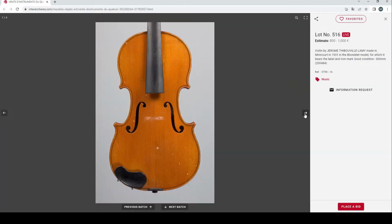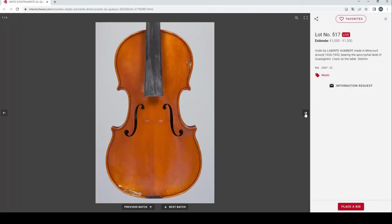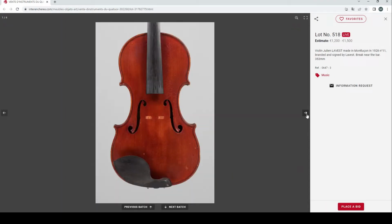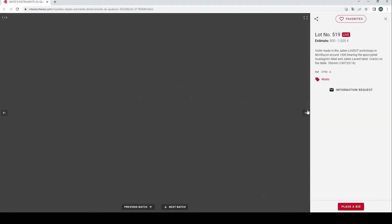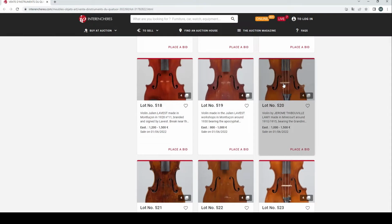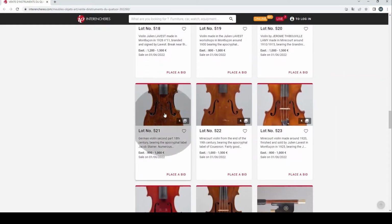Violin by JTL, Mirecourt 1931. Violin by Lebert Humbert, Mirecourt 1920s, 30s. Violin by Julien Laveste, Montlecun, 1928. Another violin by Julien Laveste, 1930s. Another JTL violin, Mirecourt, 1910s. Wait for it to appear. The scroll must be super high on the file size.